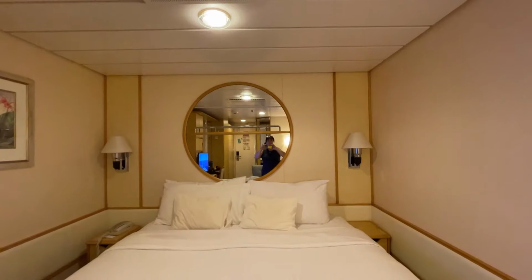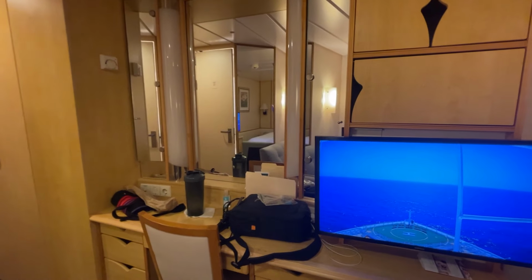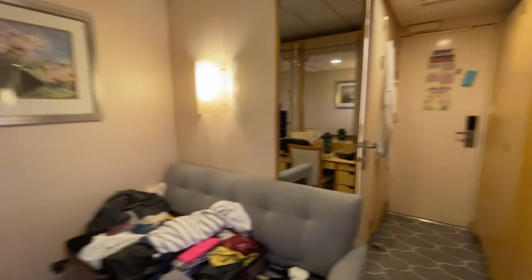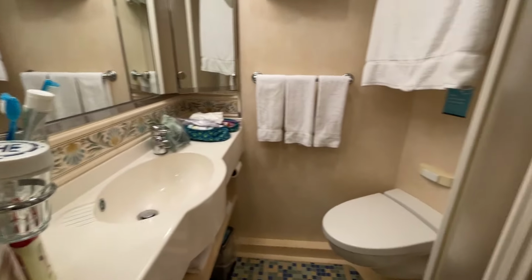We got an inside cabin, and the inside cabins aren't bad. We paid $500. There's a lot of deals on inside cabins. It's basically a standard room. You have a bed, a little vanity, and there's a little couch, but we're using it for luggage. And the bathroom is small, but it's got a shower with really hot water and a toilet and a sink, and that's basically all you need.